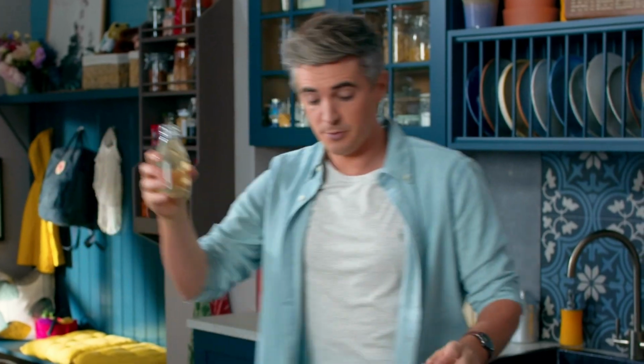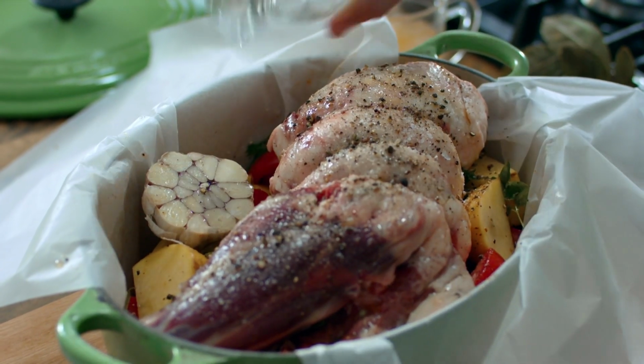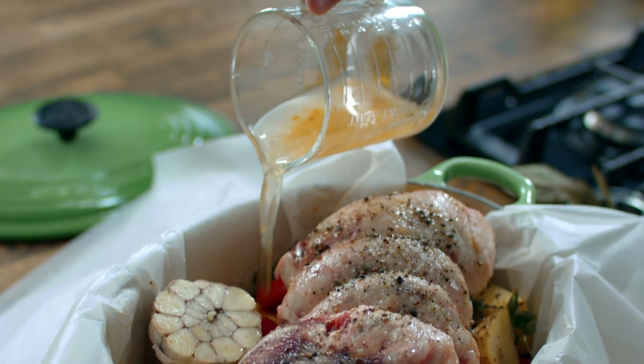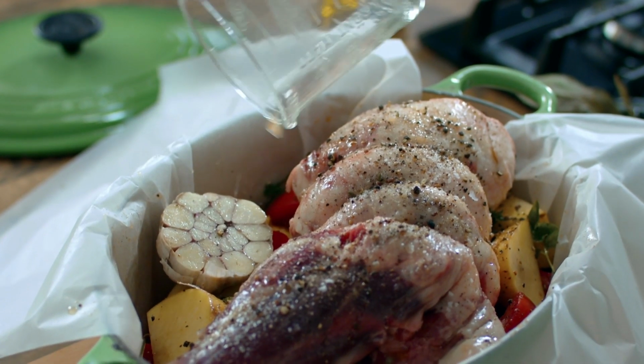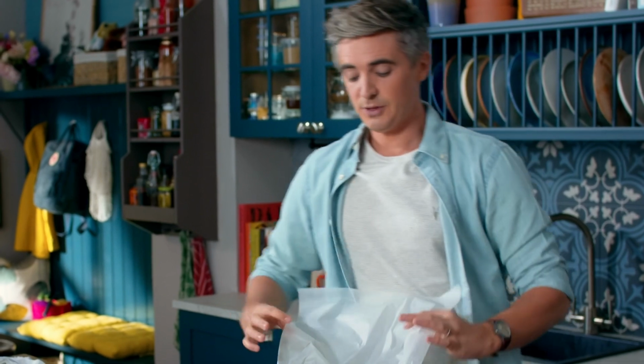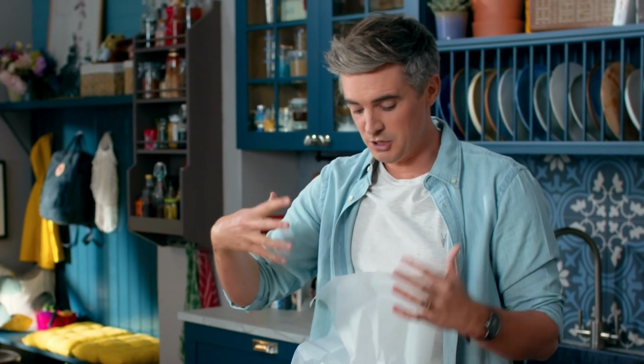We need some braising liquid. So for that, I have a drop of white wine, alongside some stock. And now the reason I have it in this parchment paper is that I want to seal it quite tightly so that none of the steam escapes too much and you really get an intense and mouth-wateringly tender piece of meat.